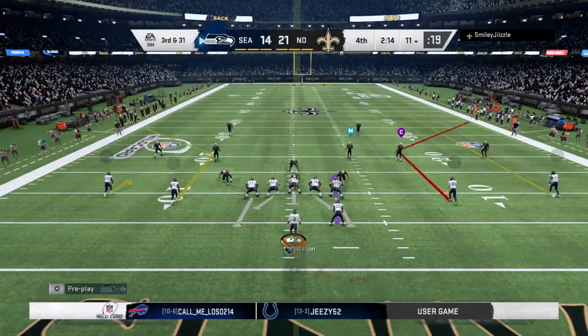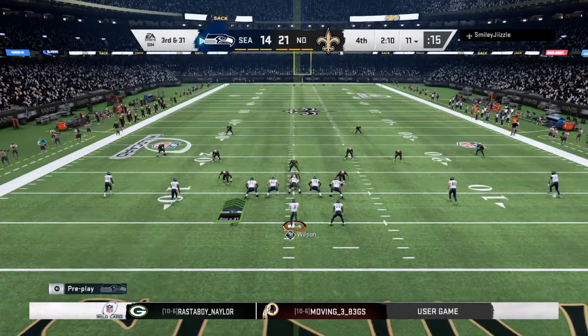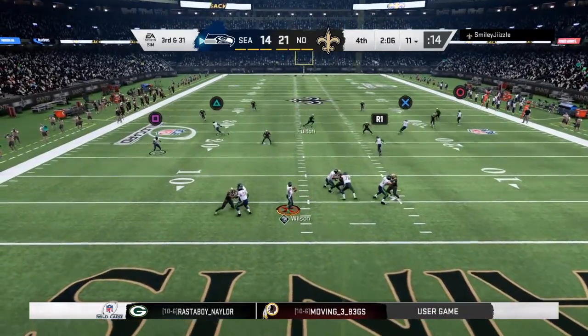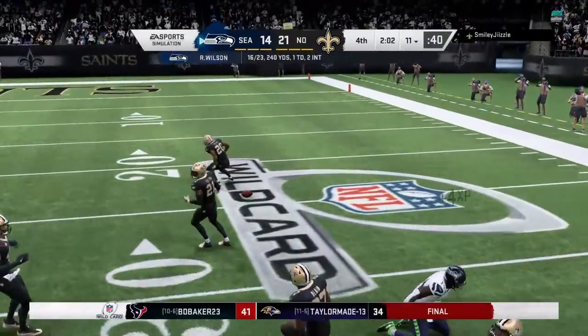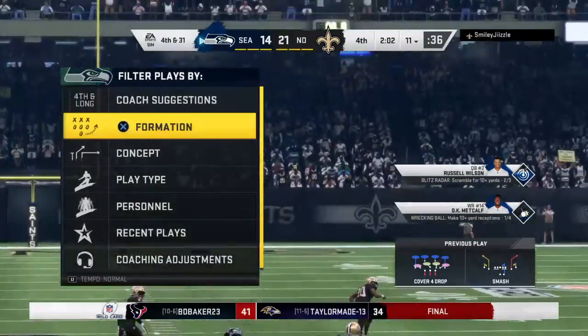They don't need to run another play here before the 2-minute warning. Let's see if they do it anyway. 3rd and long. It's Wilson. Going for Metcalf on the deep ball. And that'll wind up incomplete. Bold play call there. Now it's 4th down.